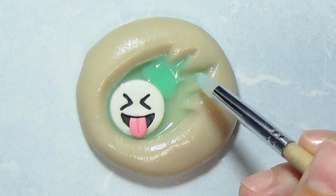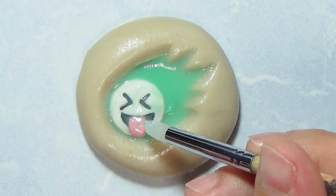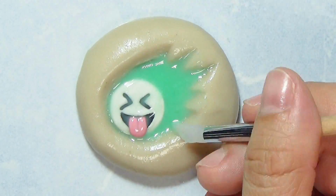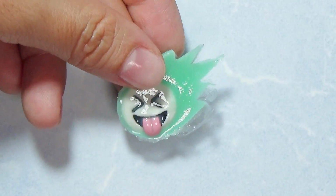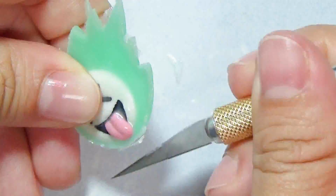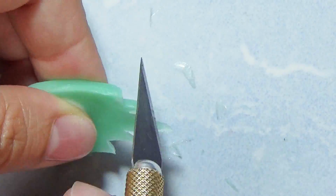which obviously didn't cure the bottom of where the face was, so I had to go back. I filled in more of the resin and put it on top of it because it's like inside. It looks pretty cool, right? I love it. Then I cured it again under the UV light, and now that it's cured, I'm going to remove it. But because I didn't cure the bottom first, it stayed sticky, so I had to go back and cure that part. I should have just cured the bottom first.